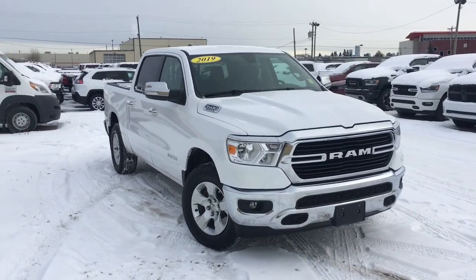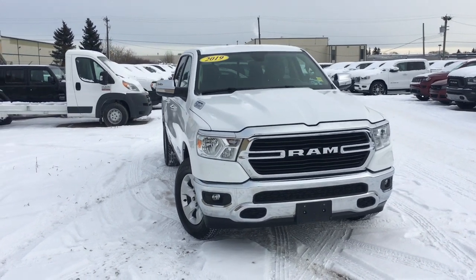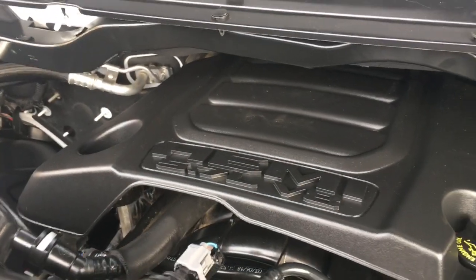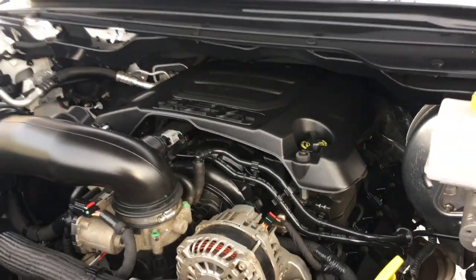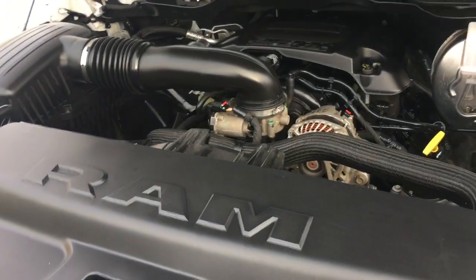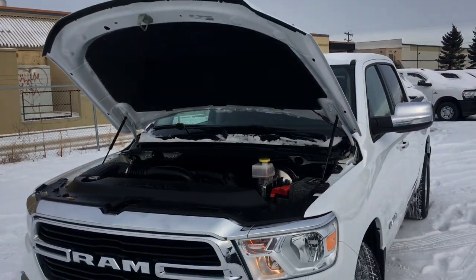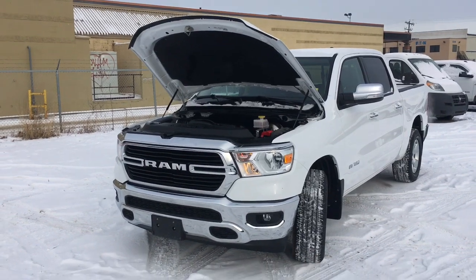And from the used car superstore is this 2019 Ram 1500 Bighorn in a bright white exterior color. Oh yeah, you know what it is. It's the legendary Hemi 5.7 liter V8 engine, and it's powering up this truck.